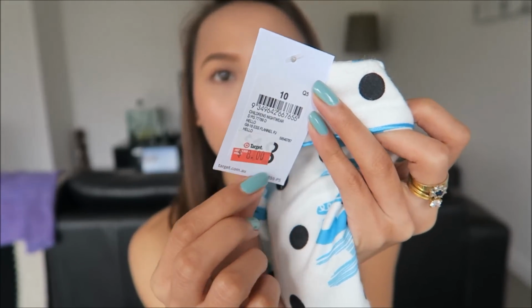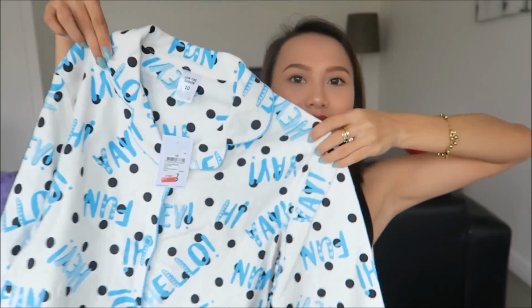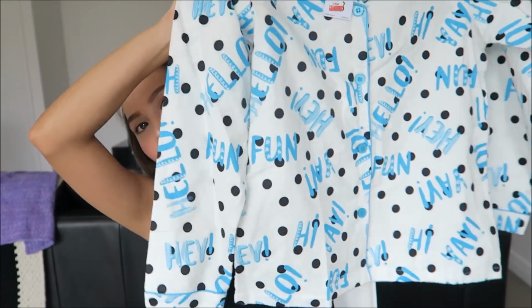This, I haven't worn yet and you guys, look at this. From $18 to only $8 and this is a pajama set. So this is from the kids section as well. Actually, lahat na nabili ko sa Target from kids section. It's for 10 years old, my goodness. And yeah, ganyan lang yung itsura niya. And then the bottoms look like this. Hindi ko pa siya nagamit. I should use that soon.